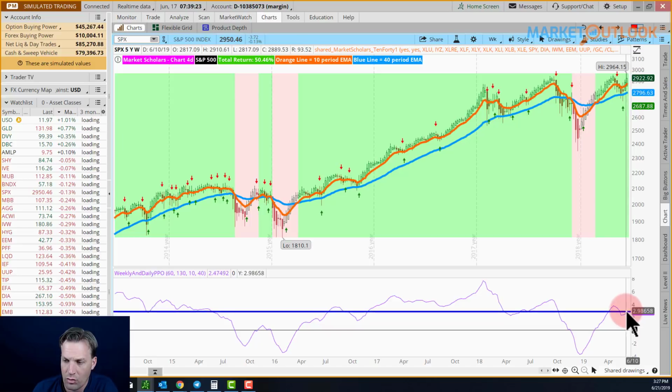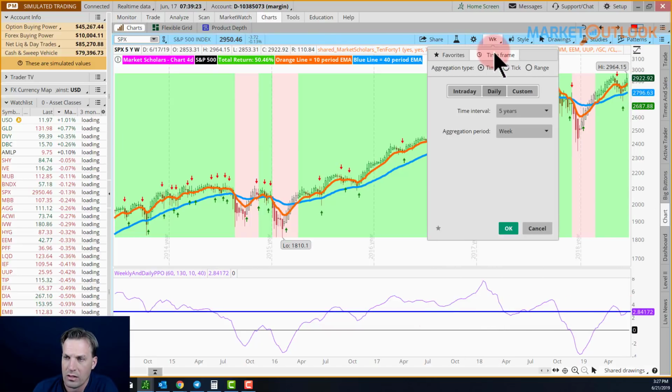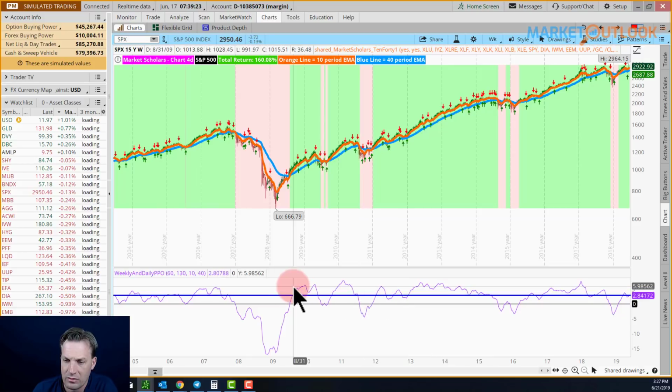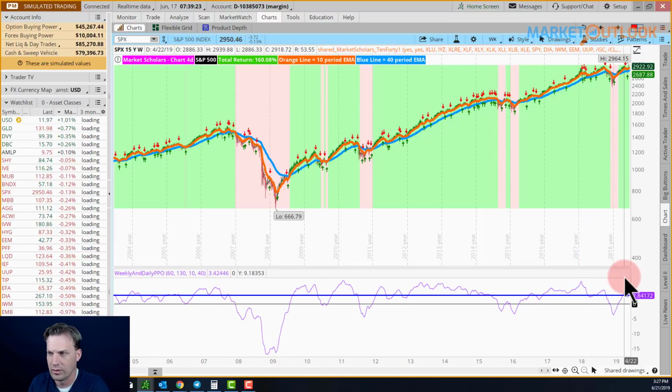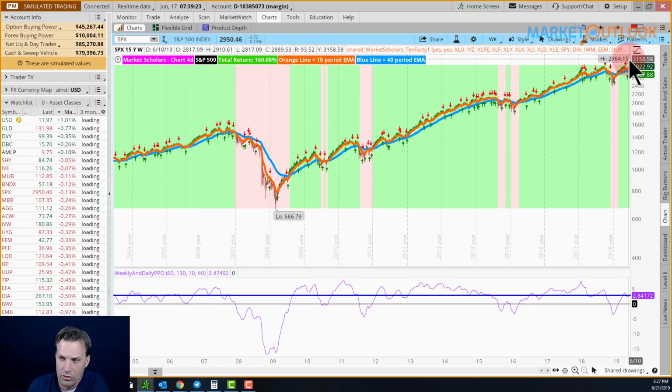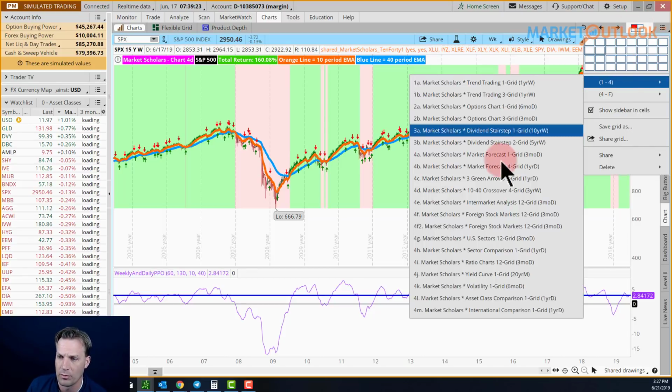And as I mentioned before, this is the current level of the weekly price percentage oscillator. And you can see there are times when we get bullish that we spend a lot of time up above this level as we rise through this kind of 2.5 area. So a lot of good opportunity to be bullish here for a while. It doesn't mean that we won't have some ups and downs in the near term, but from a long-term perspective, we have technicals that are showing us some good opportunity.